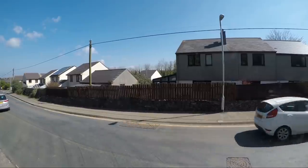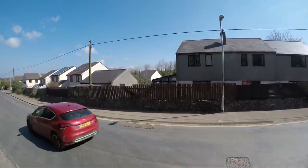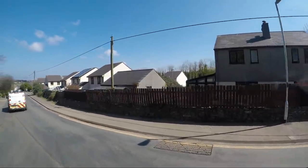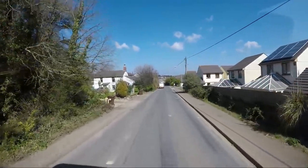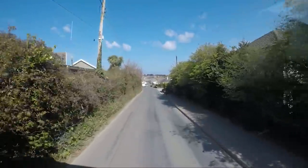Right, come on. Let me out. He's going fast. And off we go. Yeah, so, I mean, this is the only narrow bit of this particular area. Once we get out of here, we'll be okay. But yeah, no, so we're heading back up.